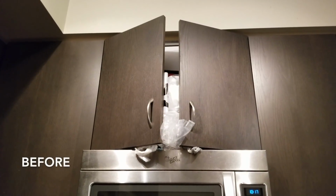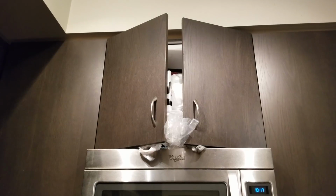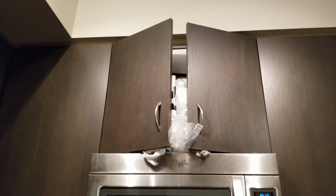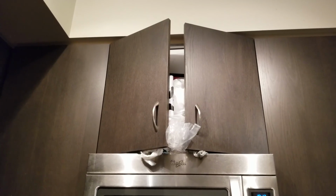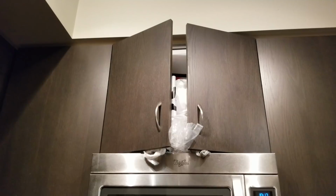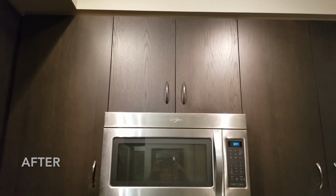We tend to be really lazy about folding our bags, so this stays tidy for maybe a few months or even half a year. But by the time the holidays roll around, it is pretty much always like this. So I'm gonna be pulling all of the bags out and refolding them. The cupboards above the microwave now close, so that is definitely a plus.